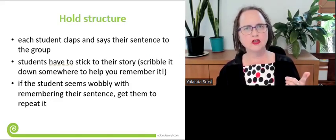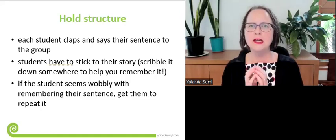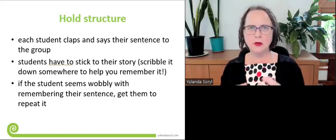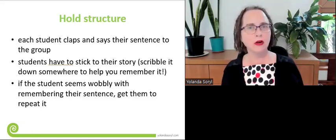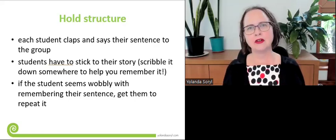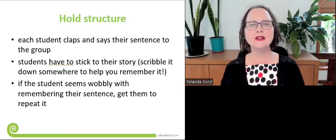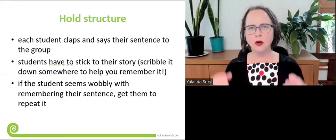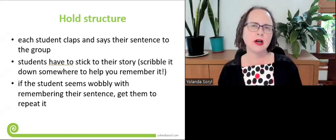Step 2 is holding structure. This is when we rehearse or practice the structure to help remember it. Because one of the biggest problems in writing is students might come up with what they want to write about, and then they start writing, and halfway through, oh, they've forgotten it. And then the writing becomes something else. And then the writing is just a pickle. So I want them to hold structure and stick to what they say they're going to write about.